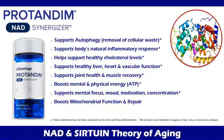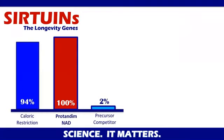It's going to boost mitochondrial function and repair. Three of those seven sirtuins are related to NAD activation in mitochondria, and ultimately it's going to help support healthy DNA. Now, here at LifeVantage, we believe in science, so we put our product to the test. We know that caloric restriction boosts NAD levels and sirtuin activity by 94%. So we tested our NAD activator and found that at 24 hours, it had boosted our sirtuin level by 100%.